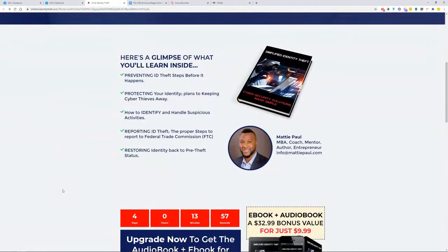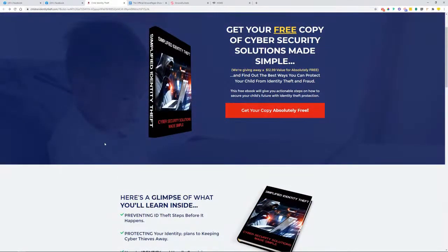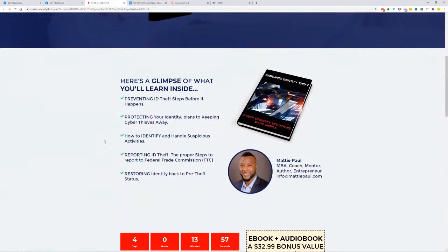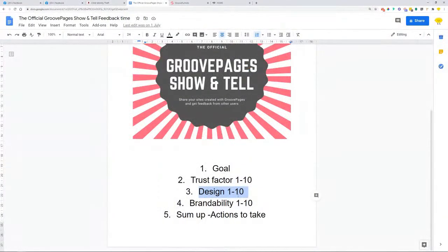Maybe put more images of children or something that represents that. When somebody sees an image of children on a website, they could be thinking about their own children. So this is the only one. The only image you have about a child on here is this image, which has an overlay, and it is not very visible. So maybe you could think about this one in case you're focusing on children, your child's identity is at risk. Maybe you could also include the child on the cover of your book, but this is not about the page. This is just something I think would work a bit better. But yeah, I don't have anything else to say. The design is very nice, and this is a design 10.